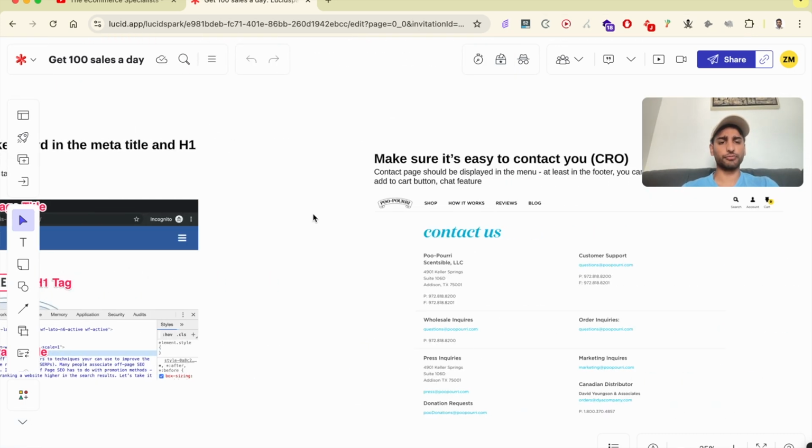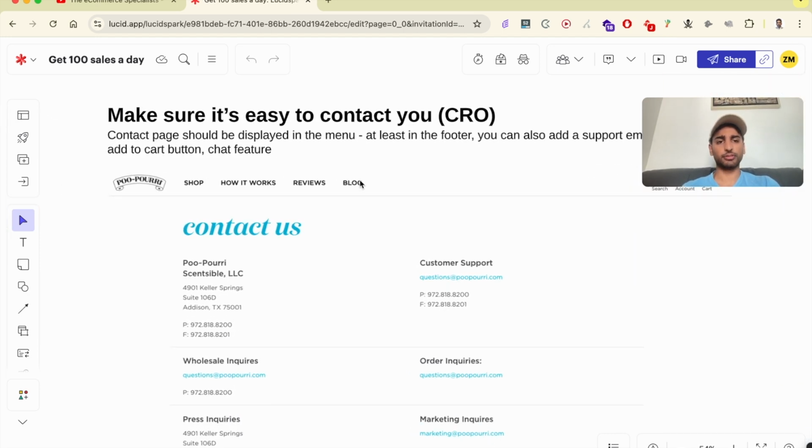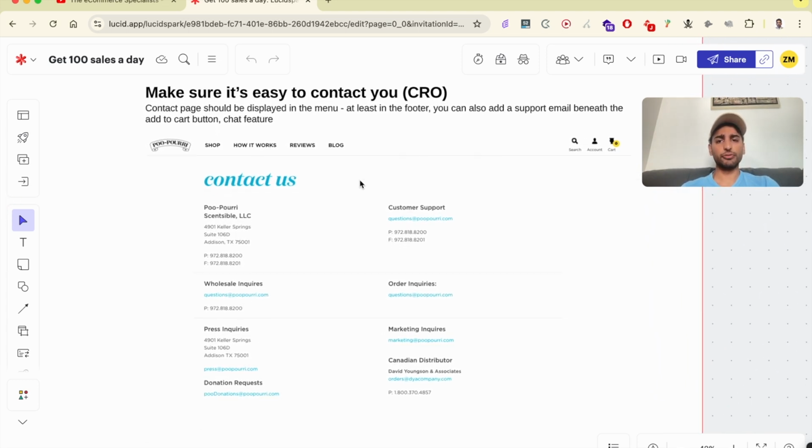Very simple, very straightforward. And last but not least, for the quick wins, is make sure it's easy to contact you. I find that this consistently works. I don't even have to test it anymore. So your contact page should be displayed in the menu. If it's not in the top menu, at least display it in the footer. You can also add a support email beneath the add to cart button.